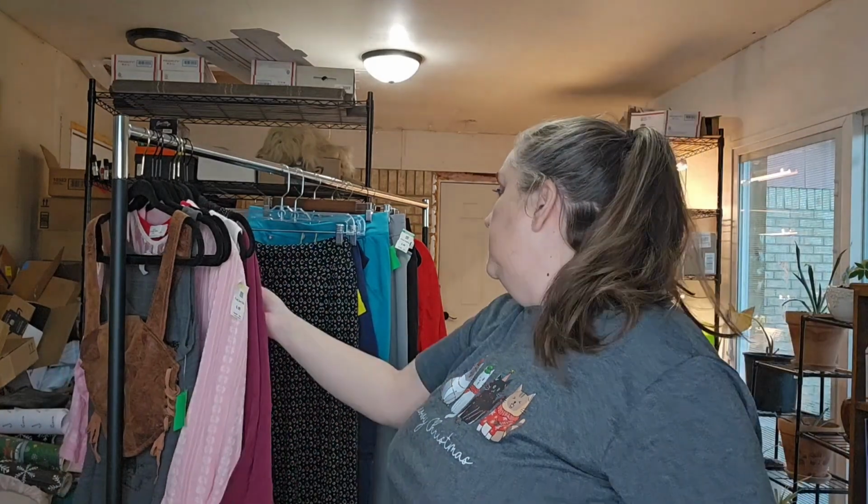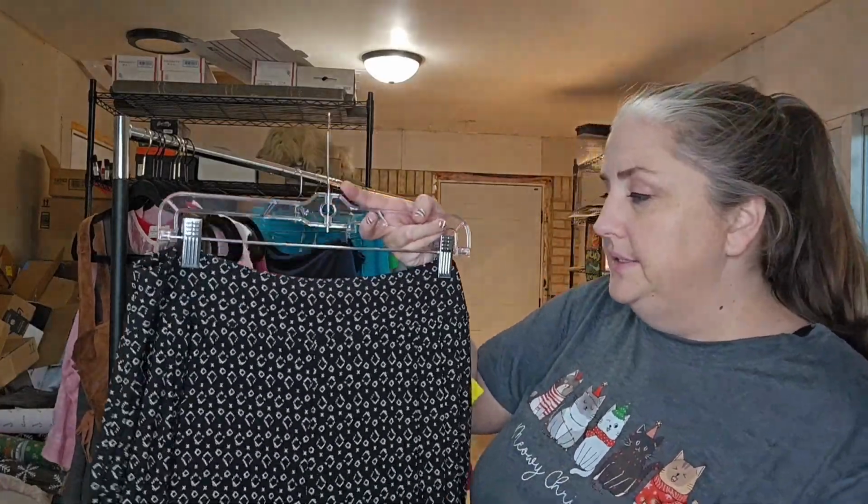And this item was a yellow tag, and I paid $3, and I think I can sell it for about 15 to 20. I've had luck selling some of the bigger sized Lane Bryants.